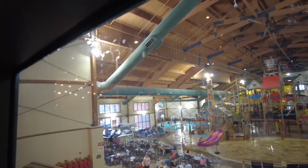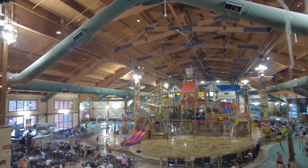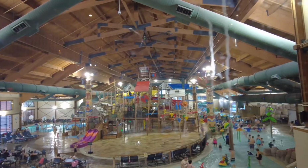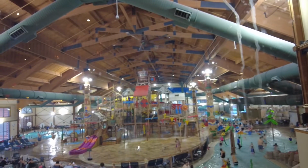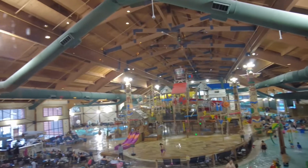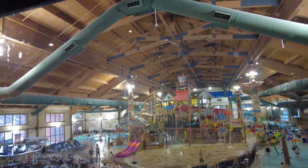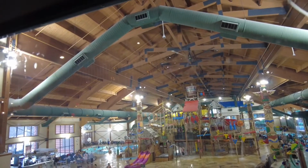Pretty large. Now they do sell day passes for Traverse City residents or anyone who just wants to visit the water park. A half day is $30 per person and a full day is $40 per person. And if your child is under 2, they get in for free. And this entire indoor water park is over 38,000 square feet, and they keep the air at 84 degrees year-round.